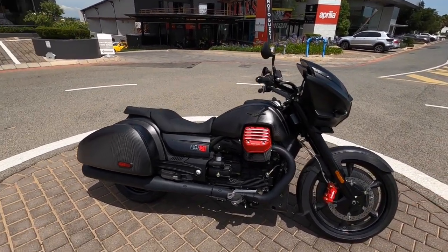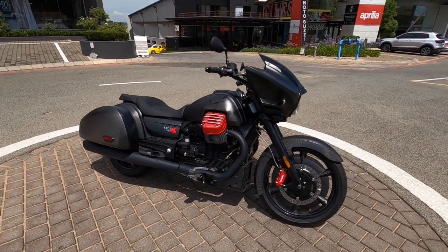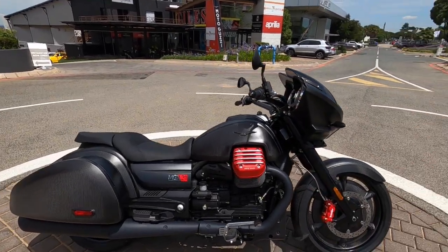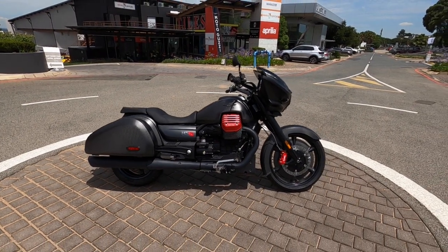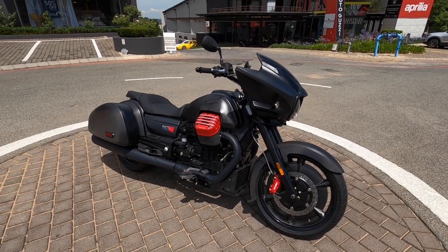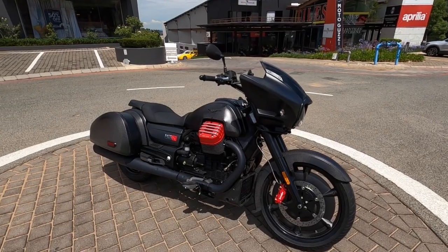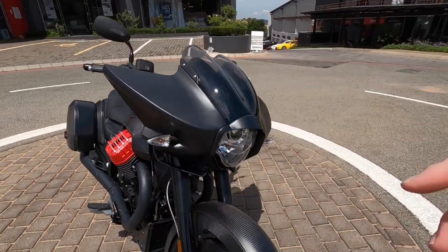Yes, it's extremely heavy at 320 kilograms dry weight, but that is pretty much par for the course when it comes to baggers. The tank capacity is 20.5 liters, which is ample on a motor like this, which is quite economical. This is, if I call it the swan song, the 1400cc Moto Guzzi air and oil cooled, to be precise, 1380 multi-valve, mounted transversely to the frame.